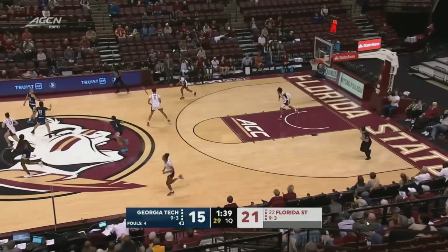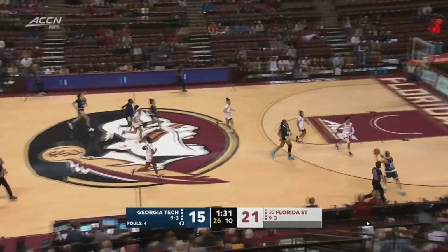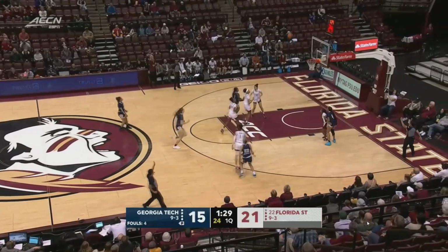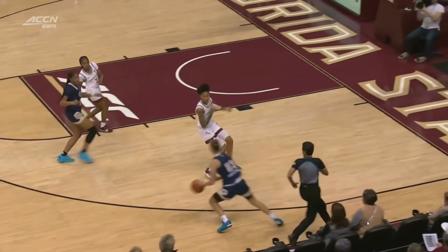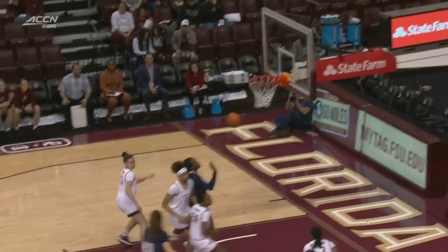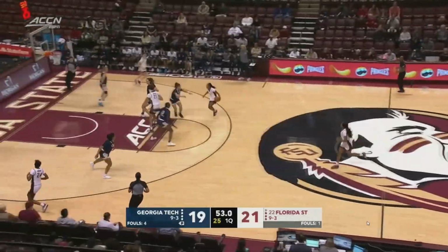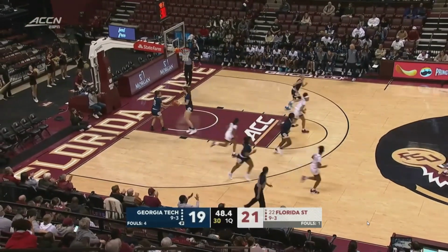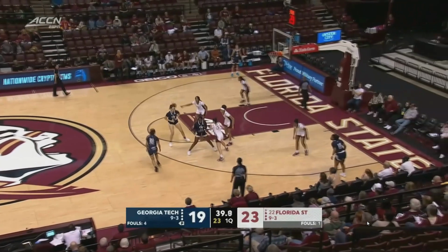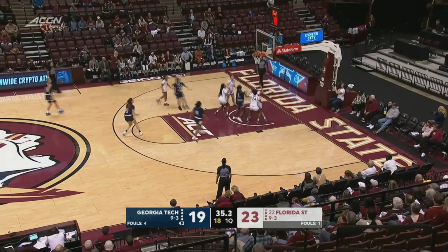Meanwhile, Georgia Tech working down low with Blackshear. And a steal for the Yellow Jackets, and they're off and running. Augusta from the wing. Pull-up jumper is good. And then the freshman, Augusta, launching it for the Yellow Jackets. Can't connect on the second one there. And the Noles are off and running again. Omaria Gordon down the lane. Great buckets for Omaria Gordon.